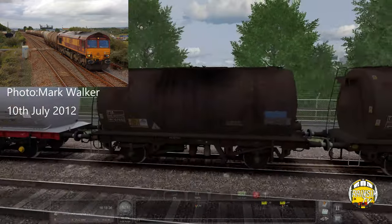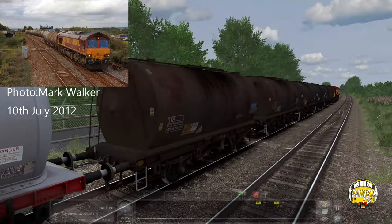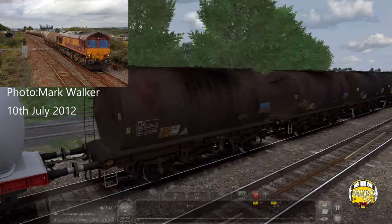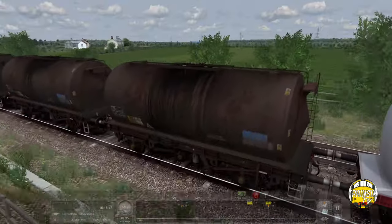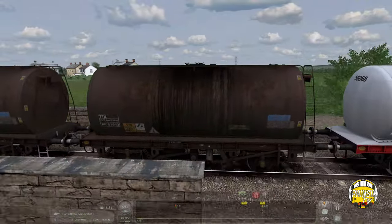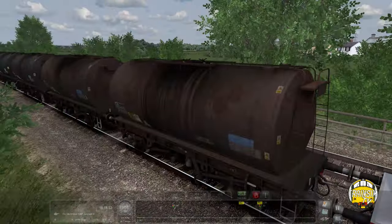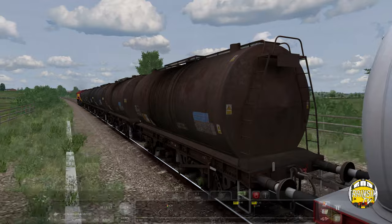Until the mid-to-late 2000s, you also had these wagons at the front of the train, and I love the weathering on those. You would also have these wagons on this working, 6V62, and these are bitumen tanks, and these used to go down to Cattewater in Plymouth, and that's what these are.